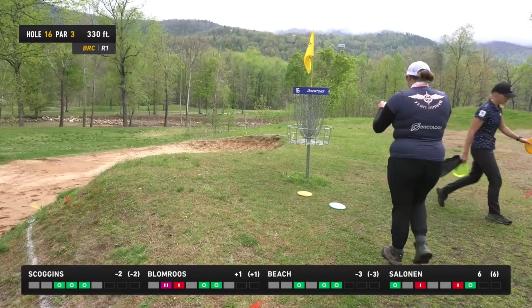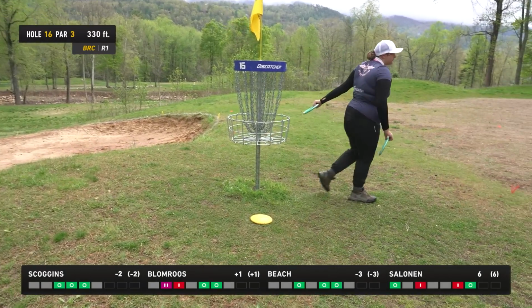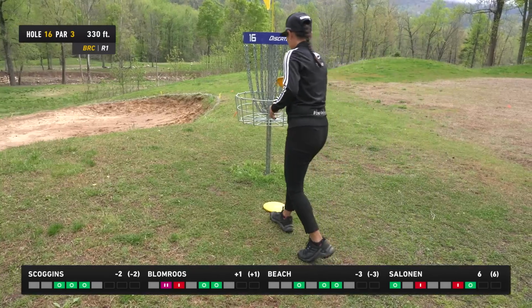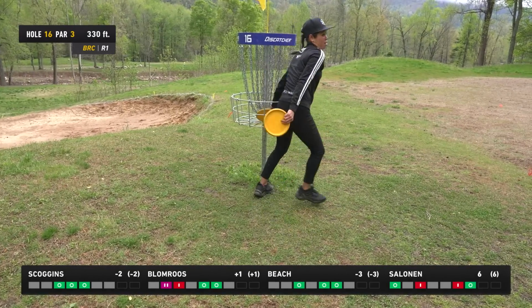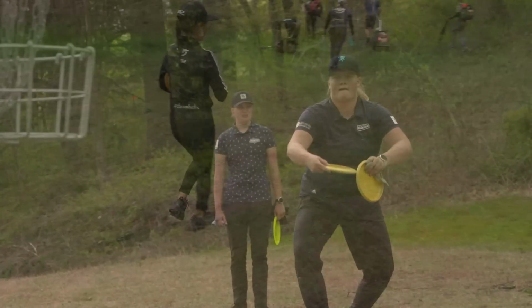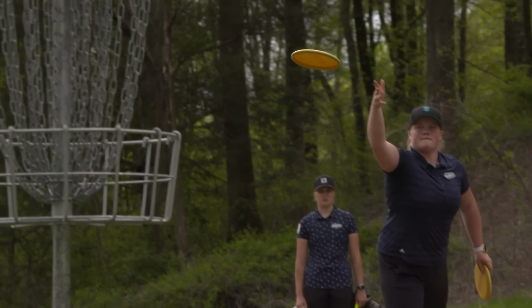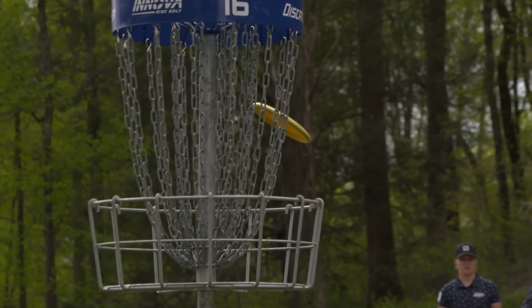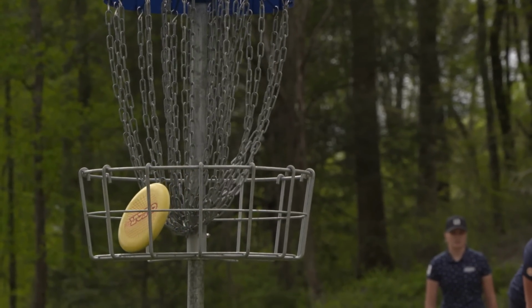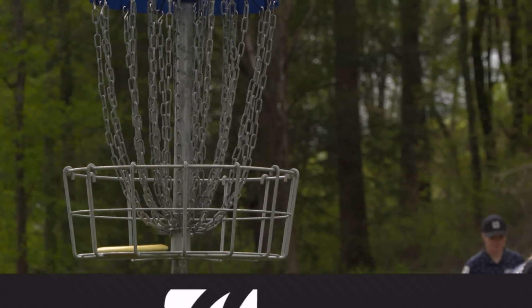Where you at, girl? I laid up. Okay, laid up your putt. Yeah, sure did. I was just outside the circle. I didn't want to mess around. I was feeling good from C2, but it didn't feel like the time to mess around for me, I guess. Nice, catching that left side. Solid putt for Evelina.